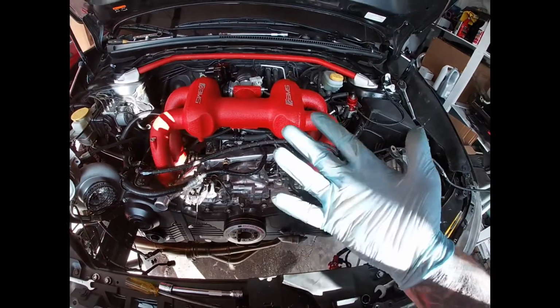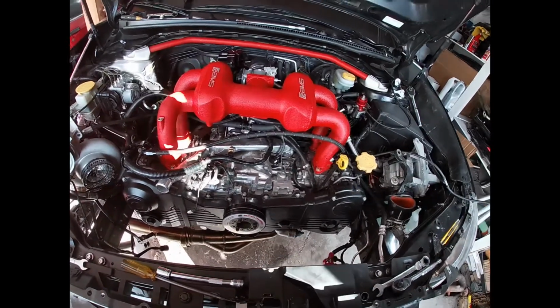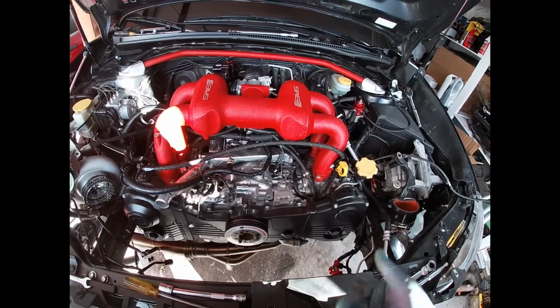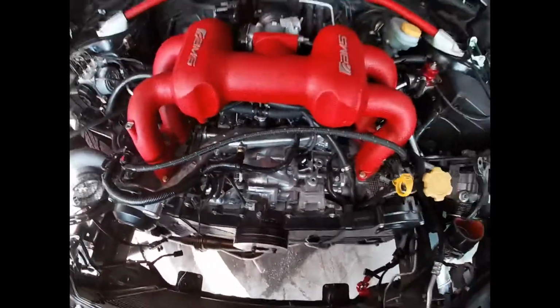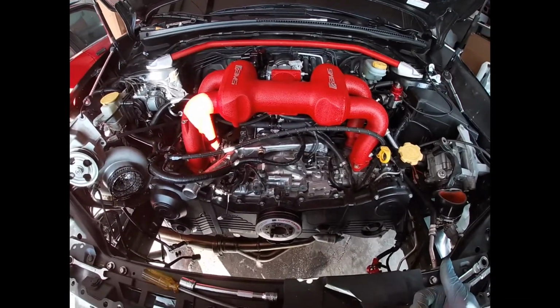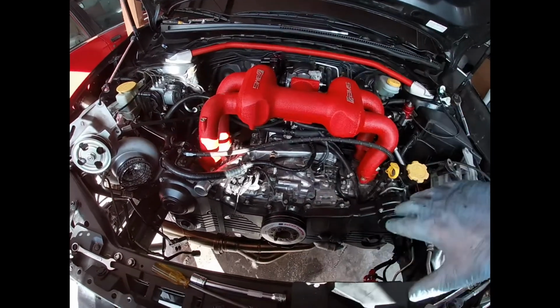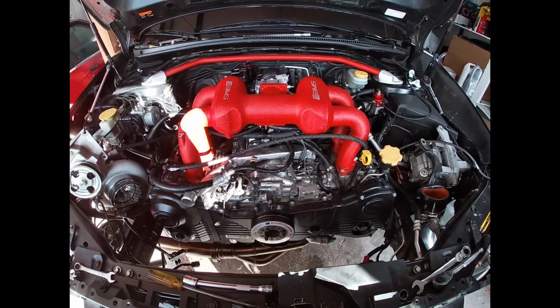I'm going to have to clean it up because my gloves and stuff are dirty. But I'll have the entire engine bay wiped down by the end of this. But at least now that it's on, I can start putting my vacuum hoses onto it and around it and routing it so that I can tuck all the wires and make it look nice and clean. So I'm about to get on top of doing that.